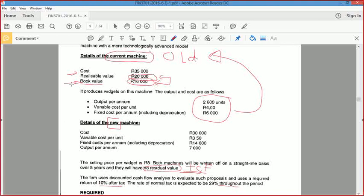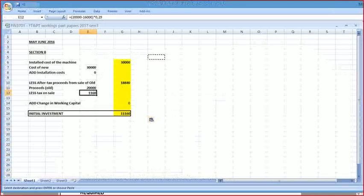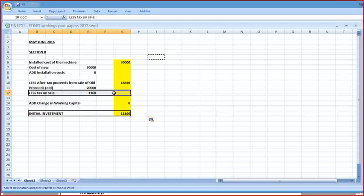Okay, so how much are you going to get taxed on? 4,000? Yes. At what percent? 29. Okay, so what is 4,000 times 29%? 1,160. There you go. There's the answer.